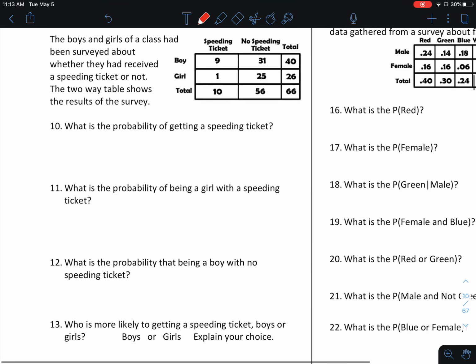Next table. The boys and girls of the class have been surveyed about whether they have received a speeding ticket or not. Two-way table shows the results of the survey. What's the probability of getting a speeding ticket? Well, there are 10 students that have gotten speeding tickets out of a total of 66 students. So it's 10 out of 66. If you wanted to break that down to a decimal or percent to have a better understanding of what that means, you're welcome to do so.